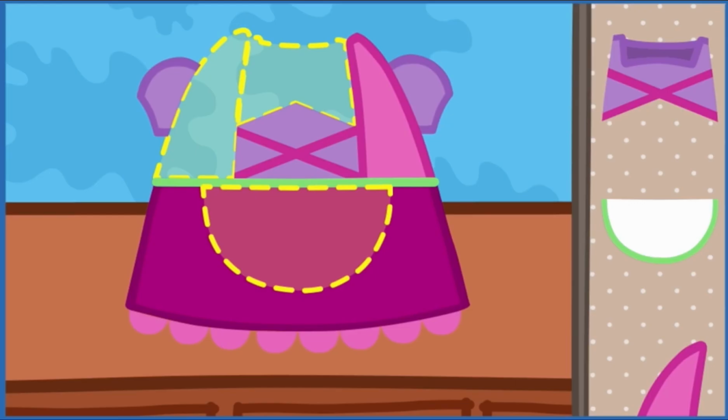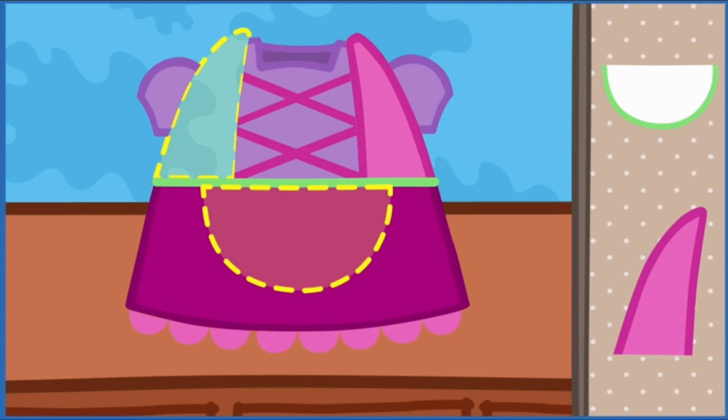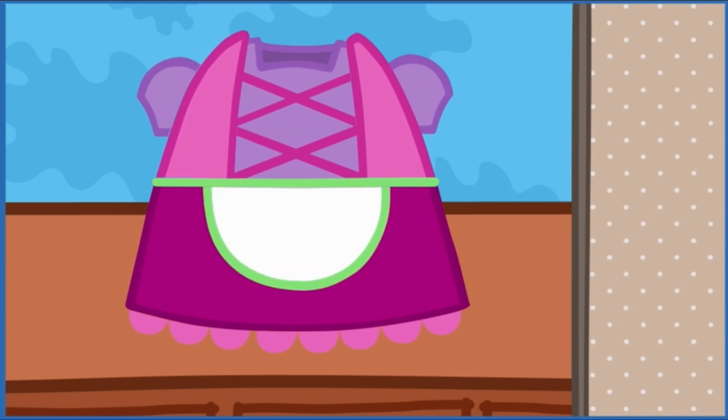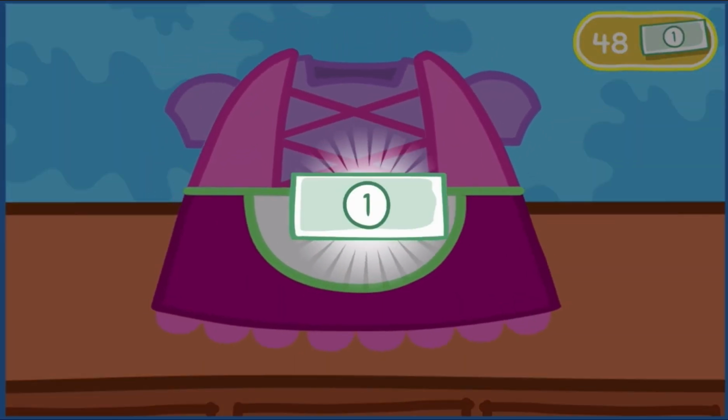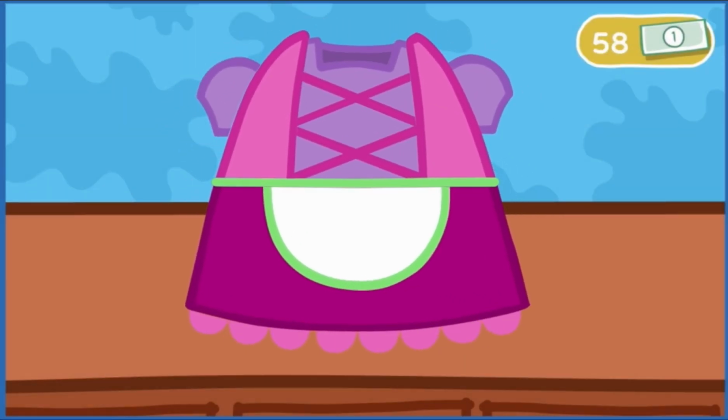Fix this dress. Perfect. Hooray! You fixed it. You earned some money.